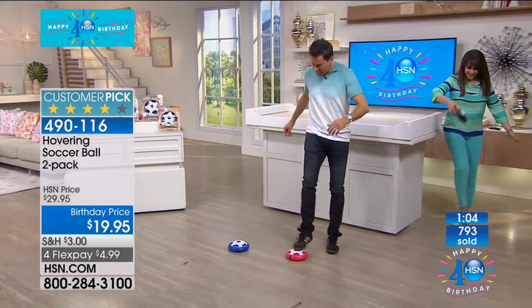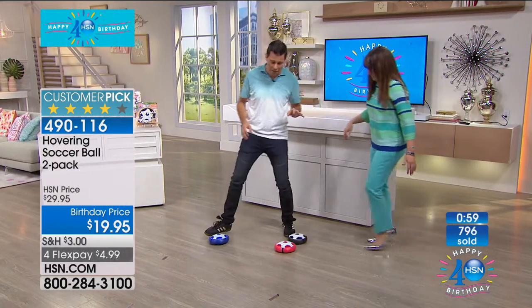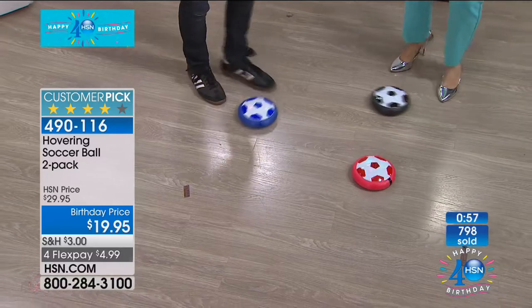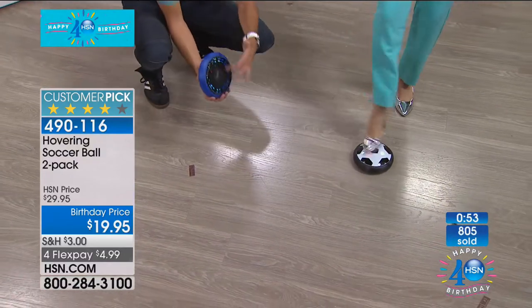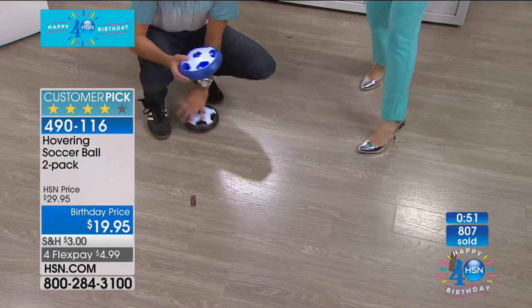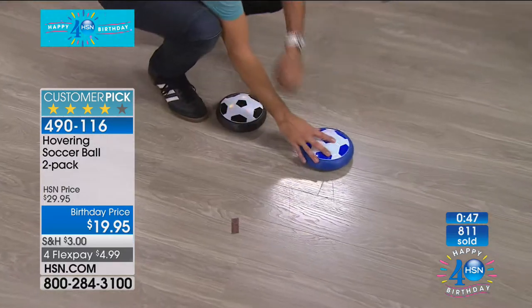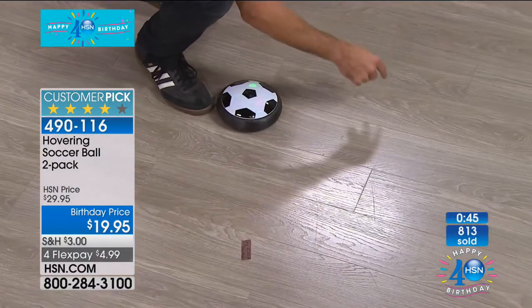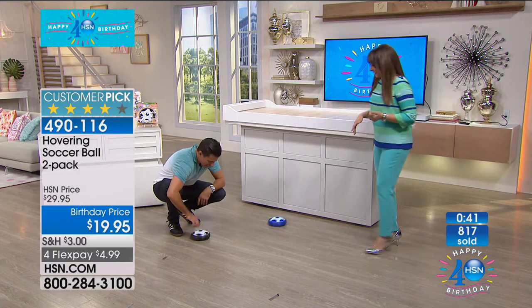A minute left. If you just tuned in, you're like, what the heck are they doing? This is a toy. It's an awesome toy. Very, very popular. It's called Hover Soccer, and it hovers on any hard, flat surface. It's got a cushion of circulating air and a nice cushiony foam side, so it bounces right off. I'm going to show this to camera. Right off the baseboard, just like that, it comes right back to you. Isn't that amazing? It's just super easy.